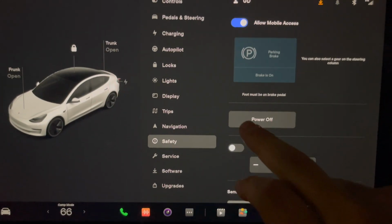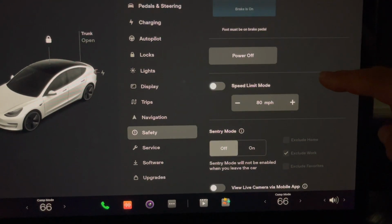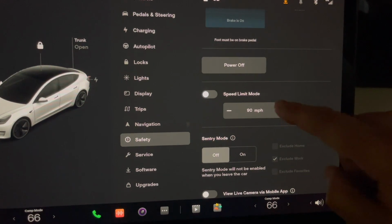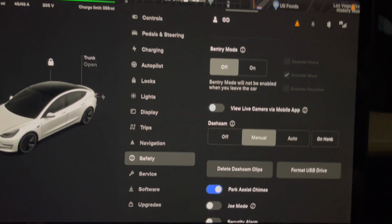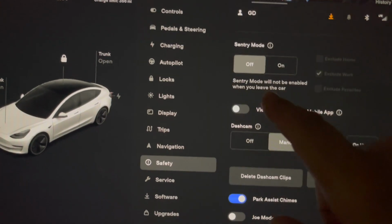I guess if you need to turn the car off, you can do it here. We're not going to mess with that. Speed limit mode. No. Let's go ahead and, yeah, don't tell me how fast I can go. Of course, follow the speed limit, unless I'm on a racetrack in Mexico, which, you know, I visit often.